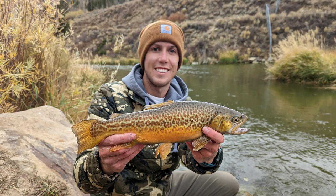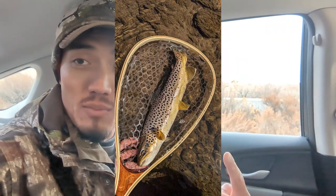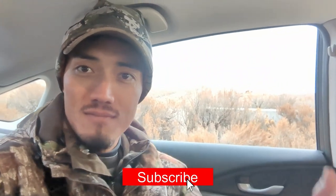But we've got five species today. Rainbow, tiger trout, cutthroats, wiper, and a few brown trout. So definitely stay tuned. It's a good day of fishing.